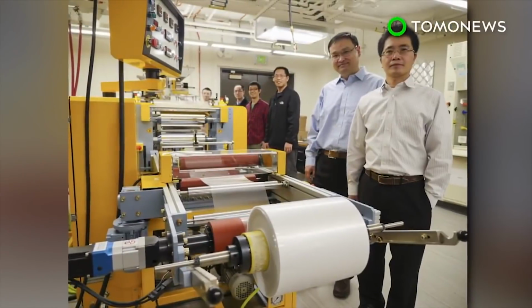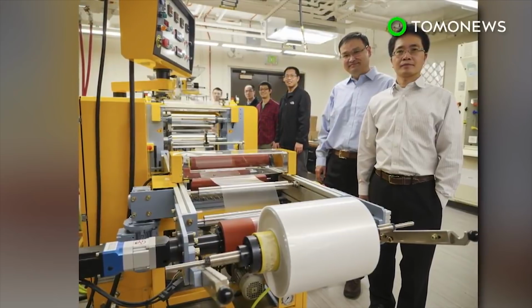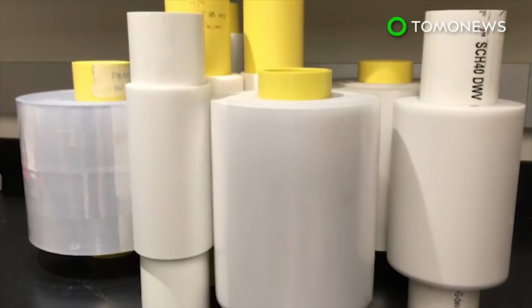Researchers at Stanford University demonstrated a similar device in 2014. However, their technique would reportedly be expensive to manufacture in bulk, whereas the film developed by the University of Colorado team can be produced for around 50 cents per square meter.